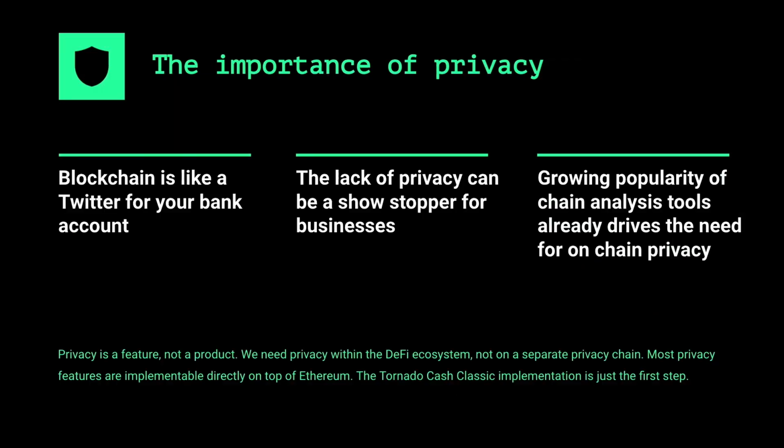So I'm Roman Storm. I'm a contributor of a project called Tornado.cash. And today we're going to talk about some evolutions of privacy tech on Ethereum, or the legacy version of Tornado.cash and the upcoming versions that we're working on. So what is Tornado.cash? Tornado.cash is a non-custodial privacy protocol for the Ethereum blockchain.